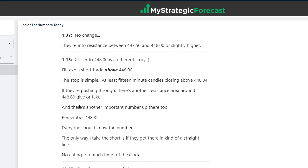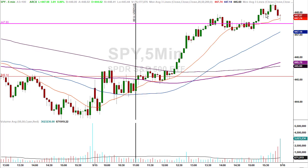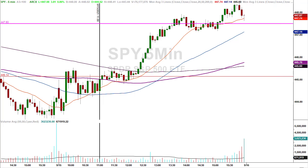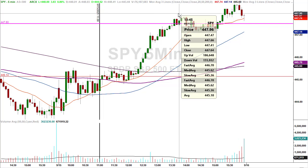113. Closer to 448 is a different story, meaning the short trade that was mentioned in the previous post. I'll take a short above 448. The stop is simple: a 15-minute candle closes above 448.34. And then there's some other stuff. Just as a refresher, what was high of day? It was 448.41. The problem was that they did it late in the day, too late in the day to take a short trade. There's no time left on the clock.